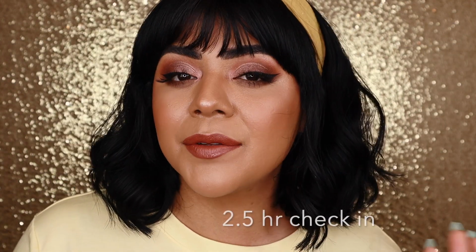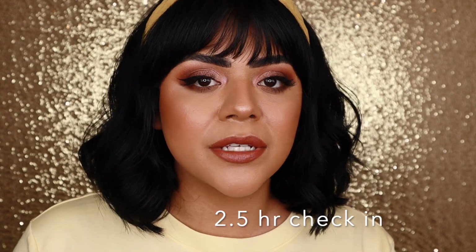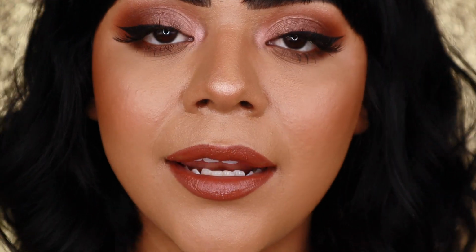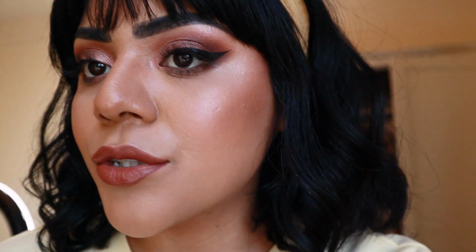Okay, so it is about 6:30 now. I realized I was actually closer to 4 when I finished applying my foundation, so I waited a little bit longer. So this is what it's looking like, and I will go ahead and show you what it looks like in daylight as well. Okay, so this is what it's looking like in natural lighting.